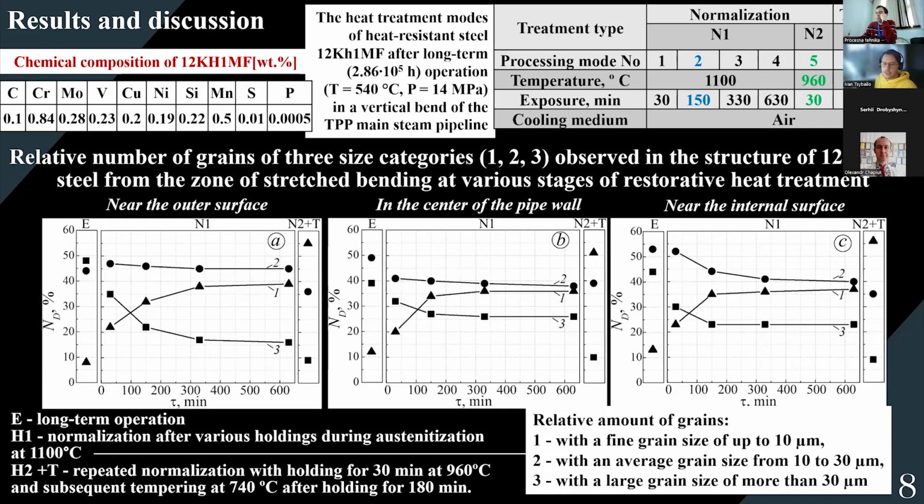During the second stage of the heat treatment, the specimens were normalized at a lower temperature of 960 degrees and tempered at 740 degrees according to the regime recommended for such steels in the initial state. The grain and inclusion size in the steel structure were evaluated for the operated steel and after each of the applied heat treatment regimes. Structural changes near the outer and inner surfaces of the pipe and in the center of the pipe section were analyzed.